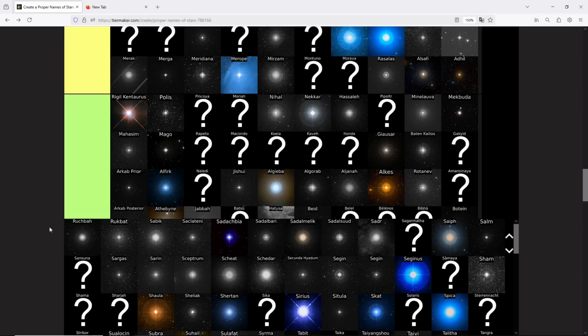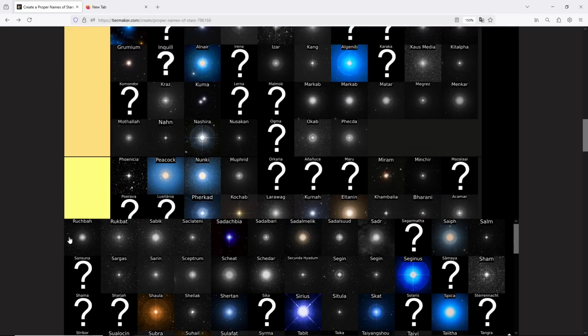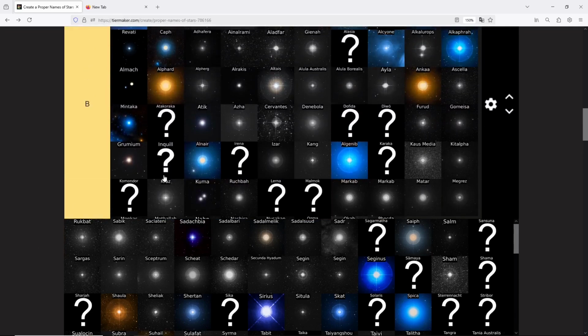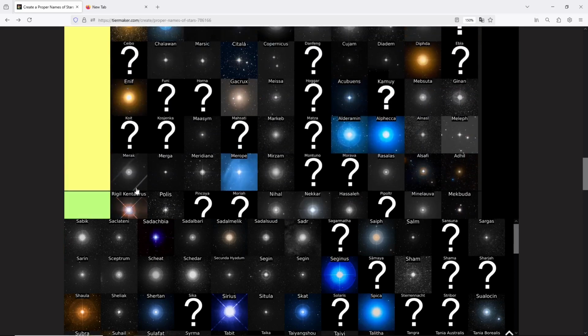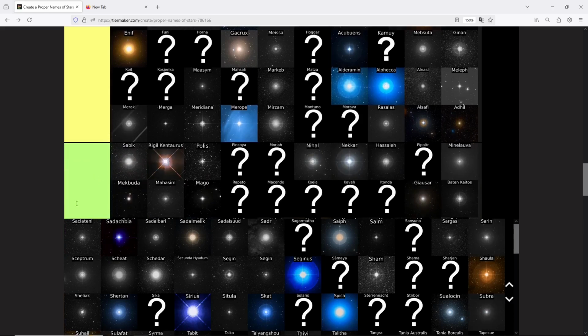Rukba. I don't hate this star name, actually. It's not that bad, actually. So I'll put it there. Rukbat. Don't like it, really. Sabik. Maybe high C tier. Ish.